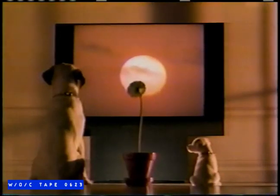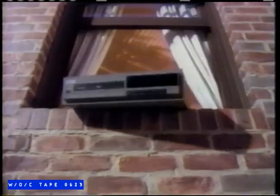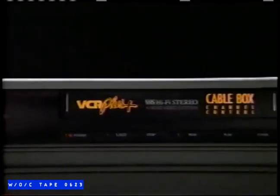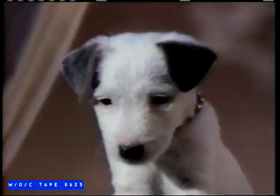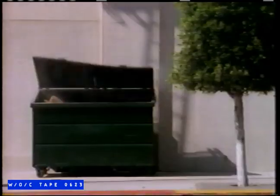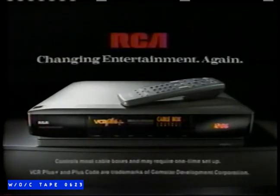RCA 52-inch projection screen home theater. It's bigger and brighter than almost anything out there. If your VCR is a pain to program, then get rid of it. And get the RCA VCR with VCR Plus built in. To record a show, just look for the VCR Plus code in your TV listing. Then, punch it in. It's as simple as that. So if you had it with your old VCR, get rid of it. And get the new one with Cable Box Channel Control. The first VCR that changes channels on your cable box. Finally, a VCR that everyone can program.